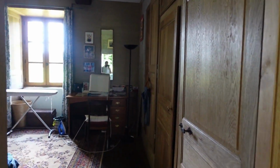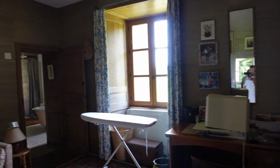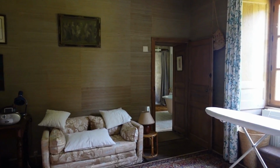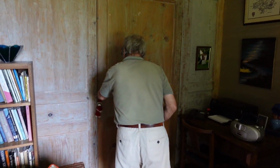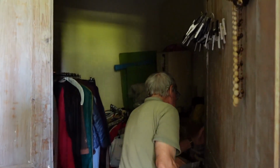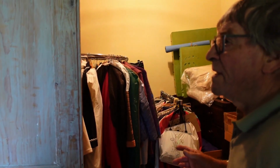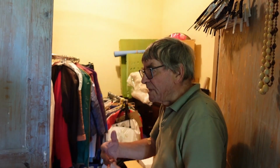Oh, it's huge. Well, this was the other flat. This room, that room, there's a big cupboard there, which was used as a bedroom, oddly enough, in the beginning. It hadn't got any windows in it or anything, but it's really big. And that was a wardrobe there. It was the bedroom from when we bought it. The woman who sold it to us only lived in a bit of it.